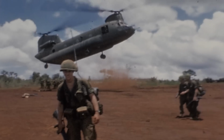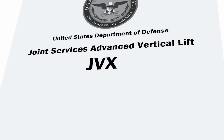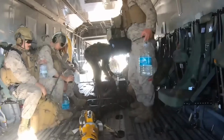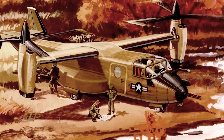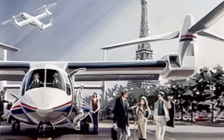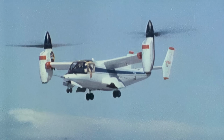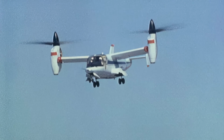What could that be? In 1981, the Joint Services Advanced Vertical Lift, or JVX program was initiated, which was supposed to give the military a transport that meets the new requirements. The US Army initiated the project, but the Marine Corps soon joined in, followed by the Navy and Air Force. The concept of tiltrotors seemed very tempting. The announced tender was attended by Grumman, Lockheed, Boeing, Bell, and even overseas friends from Aerospatiale and Westland. Considering how much experience Bell had in this area, their winning the tender was obvious, especially since Boeing soon joined them. In 1983, they received the contract.